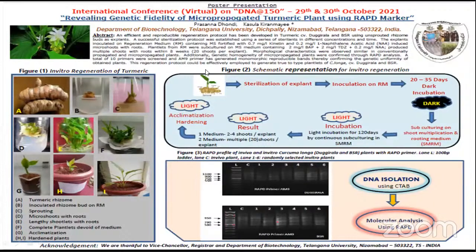For all this data we have done statistical analysis and recorded the data. Conventionally propagated plants may show somaclonal variations when compared to micropropagated plants. To check this, we went for RAPD analysis. Among the different strategies, RAPD uses a single arbitrary sequence of 10 base pair oligonucleotide.